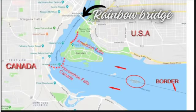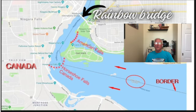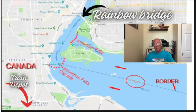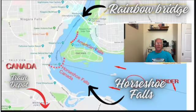So let's take a look at the routing that you actually fly. It's circular. It's very clear what you need to do. At the top of the map here, you'll see Rainbow Bridge. You can't go north of that. At the bottom of the page on the left, you'll see the railroad depot. You don't want to go south of that. So you stay between those two points, then you're good to go.